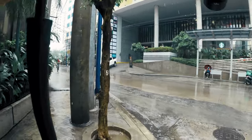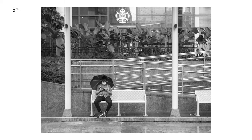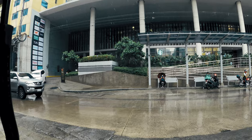I turned some photos to black and white. These photos will not be part of the colors video, but I might still use them in the future. Some photos are just stronger in monochrome.